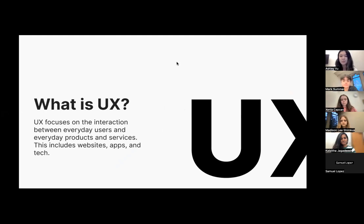essentially UX at UW is the only UX solely focused club at UW, and we focus on the UX design process. So that's focusing on the interaction between everyday users and everyday products and services. So this includes everything that touches websites, apps, and tech in general.